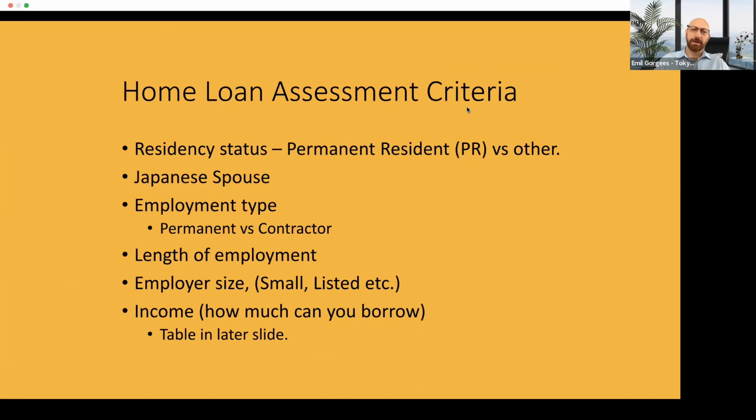So when banks assess you for a home loan, there's a few key hurdles that you need to clear. The first one, and the one that confuses us the most, is about our residency status. What can we get? If you're a permanent resident versus on a spouse or a work visa. If you're a permanent resident, then fine, you can apply to any bank. If you're not, if you have a work visa or a spouse visa, then generally you can still apply, but maybe the ratio is a little bit less.